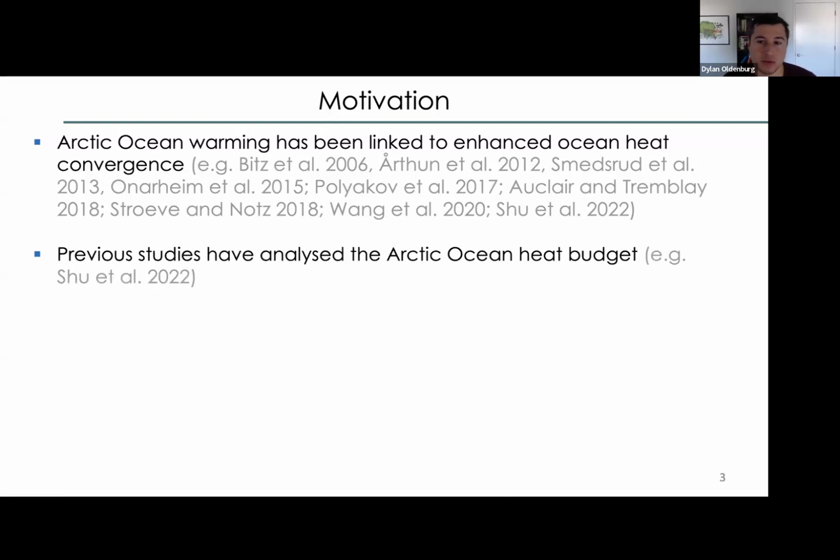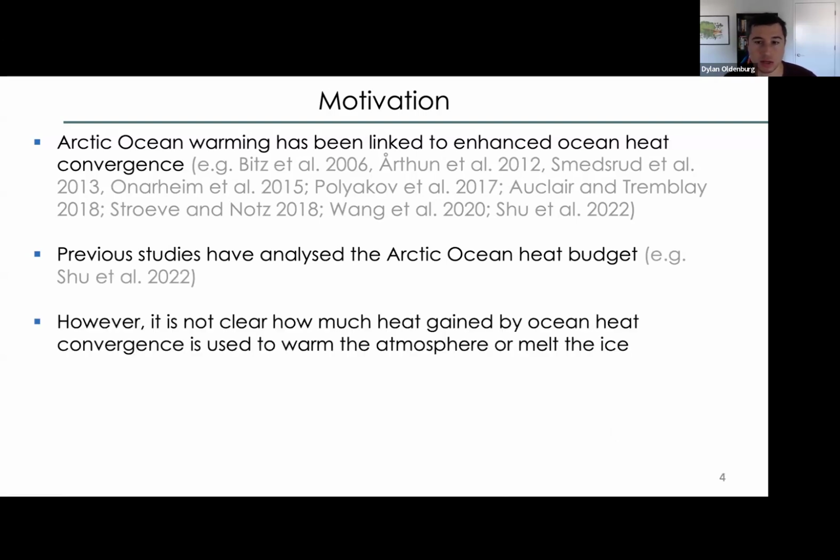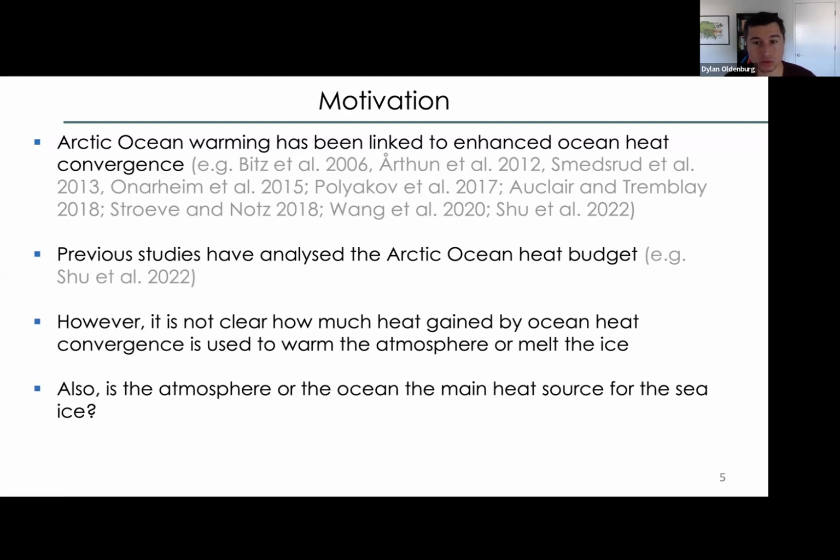Previous studies have analyzed the Arctic Ocean heat budget and how it changes over time in a range of CMIP models. However, it's not clear how much additional heat accumulated in the Arctic Ocean is used to melt sea ice and how much is released to the atmosphere. It's also not clear which is the main heat source for the Arctic sea ice. Is it the ocean or the atmosphere which drives most of the sea ice warming or melting?